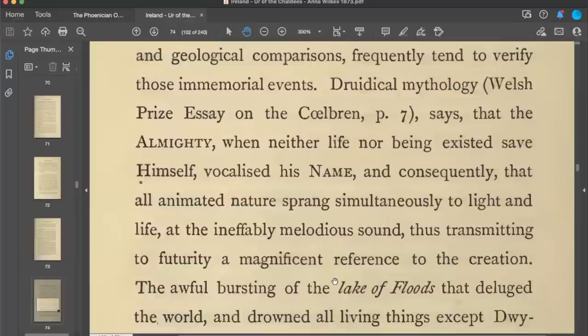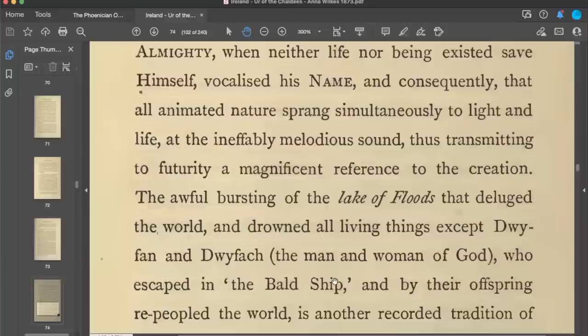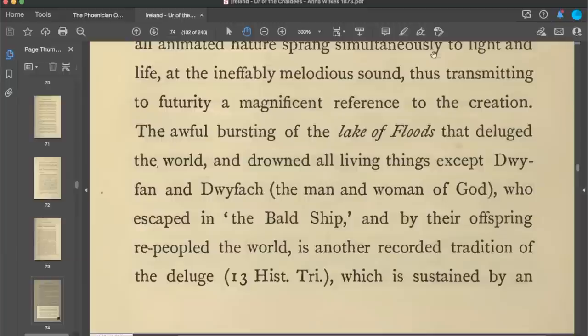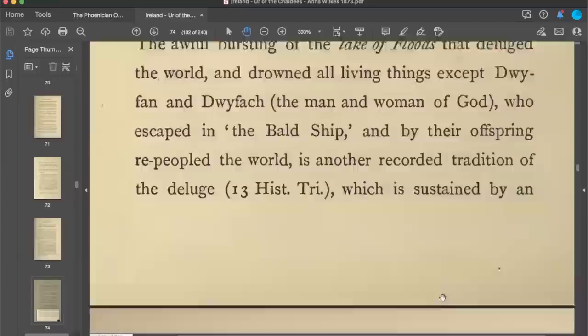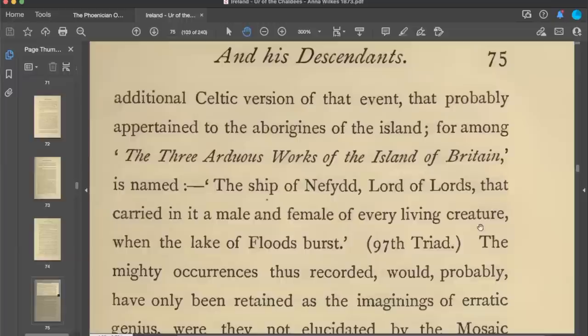The awful bursting of the lake of floods that deluged the world and drowned all living things except Dwyfan and Dwyfach, the man and woman of God, who escaped in the bald ship and by their offspring repeopled the world, is another recorded tradition of the deluge. All right, that's Irish mythology and Druid, right? Which is sustained by an additional Celtic version of the event that probably appertained to the aborigines of the island, for among the three arduous works of the island of Britain is named the ship of Nefyn, Lord of Lords, that carried in it a male and female of every living creature.